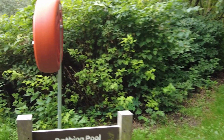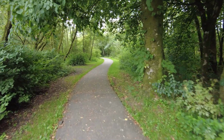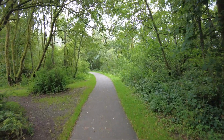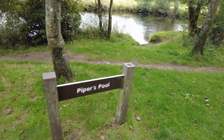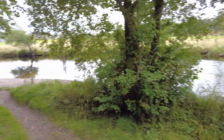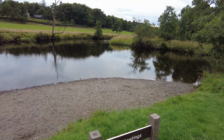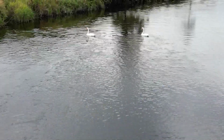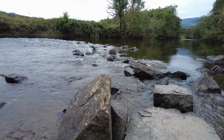This is the bathing pool. Walking through the small patches of trees along the river allows one to get into the water should a wild swim be on your mind. And here we have the Piper's Pool. The wildlife is close and very calming as the swans enjoy the river. Beautiful walk, beautiful river.